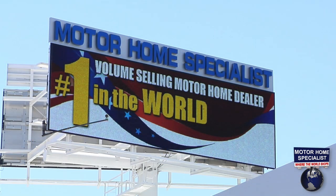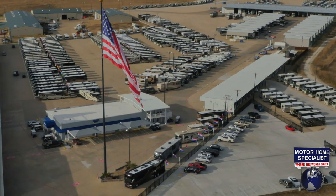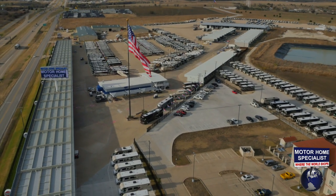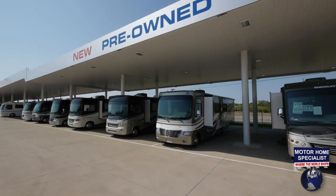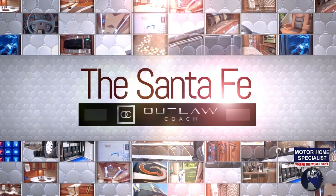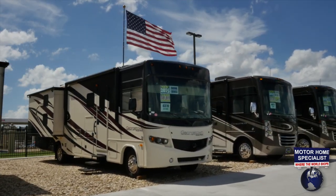Motorhome Specialist is not only the number one volume selling motorhome dealer in the world, but also the number one selling Coachmen dealer in the world. Offering the most diverse selection of new and used motorhomes you'll find anywhere, with prices ranging from about $10,000 to over $2 million, and every price point in between.